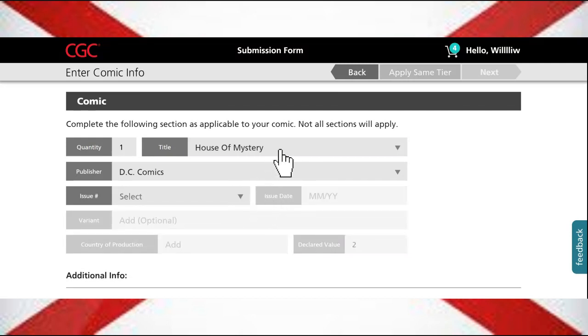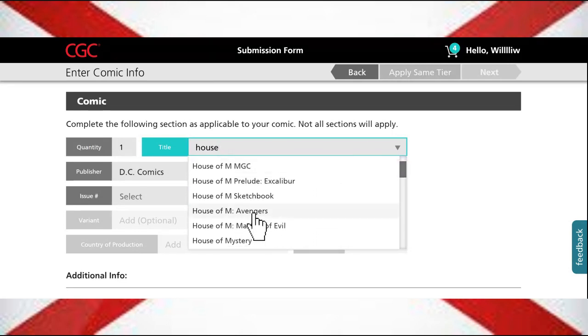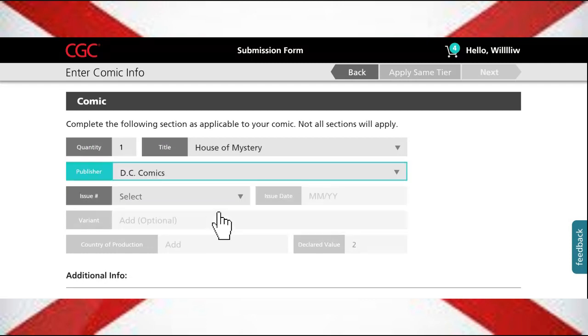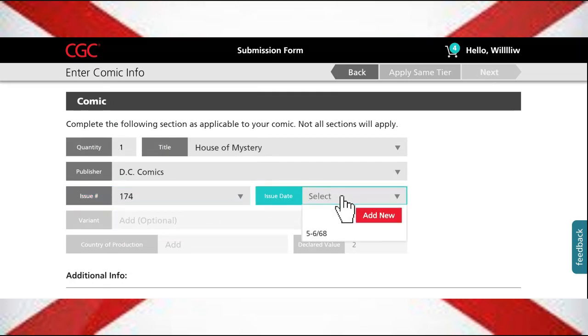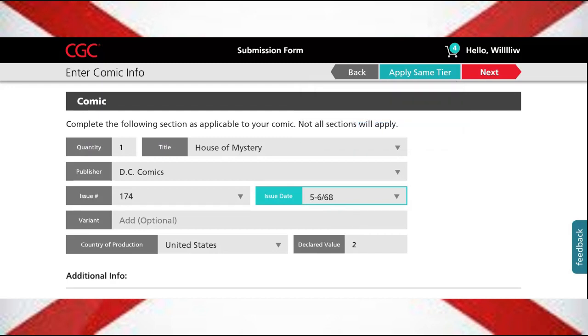It is DC Comics. However, it is House of Mystery, but not this House of Mystery. If we scroll down, we have another House of Mystery right here. This is the series that we want. DC Comics. It is issue 174. Now you notice I get to pick the issue. That's because there's more than one thing by the same title. It was a horror title for a while. Then it went to superhero. Then it came back in this particular issue to horror. Or it could be there's another series of House of Mystery that didn't get into the 170 range, and it's a separate title. What I'm saying is you don't know for sure.